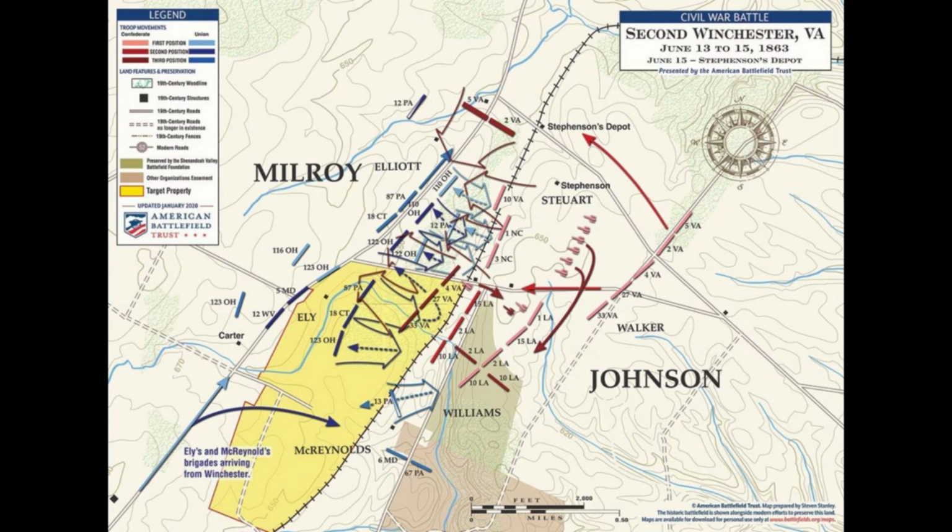About midnight, the Stonewall Brigade disengaged and joined the rear of the column, leaving one brigade, Jones's, astride the Berryville Pike east of town. Also at 9 p.m., at a formal council of war, Milroy and his officers made the decision to try to cut their way through to Harper's Ferry on the old Charlestown Road, the very same road the Confederate Johnson and his division were marching toward to cut off.